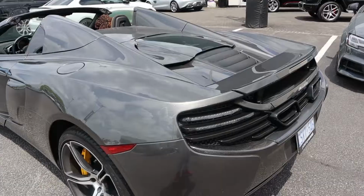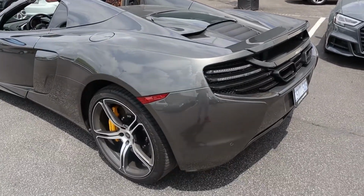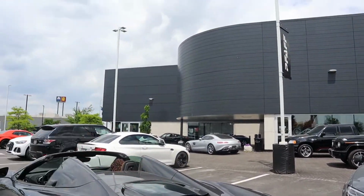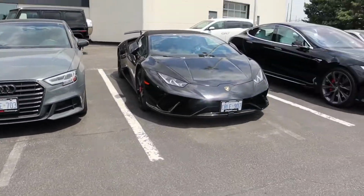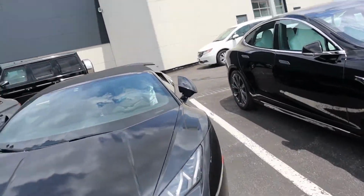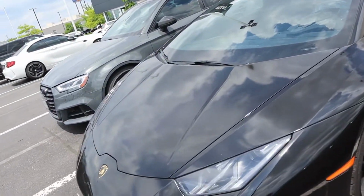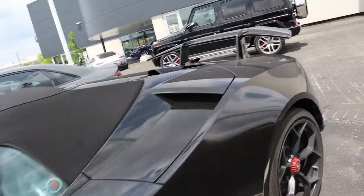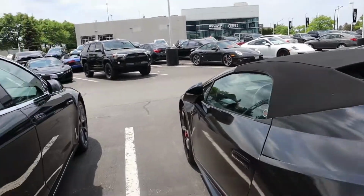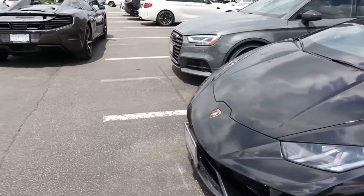Alright, guys, I did promise y'all I was going to come by Path. This is Path, where they do all the tuning. There's the tuning shop, right? And they have a dealership too, where they sell cars. Today I'm going to be showing you guys a 765 LT that I just found. But before I do that, there's a Performante here. I believe this Performante just got tuned, so that's why it's here. With the tri-carbon, she's looking nice. I ain't gonna lie, I love this on the Performante. This sounds amazing. And this one is a spider. Very nice on the higher settings.